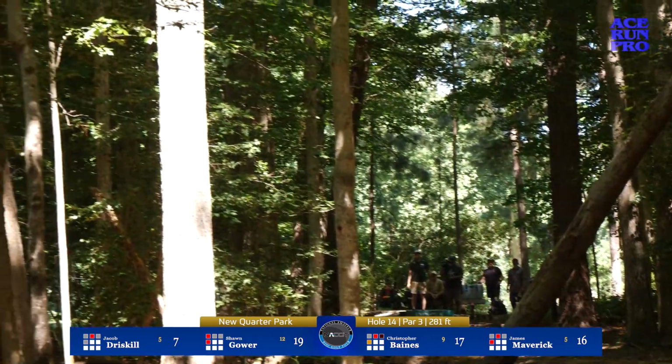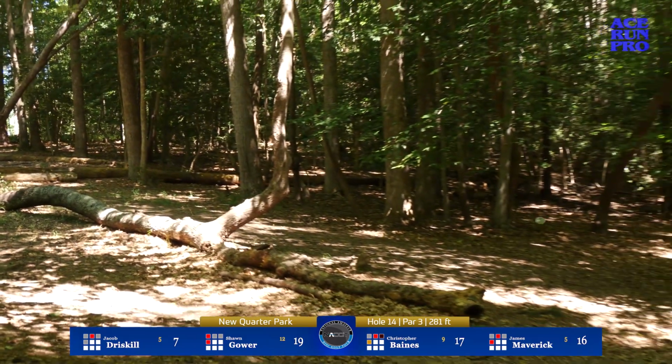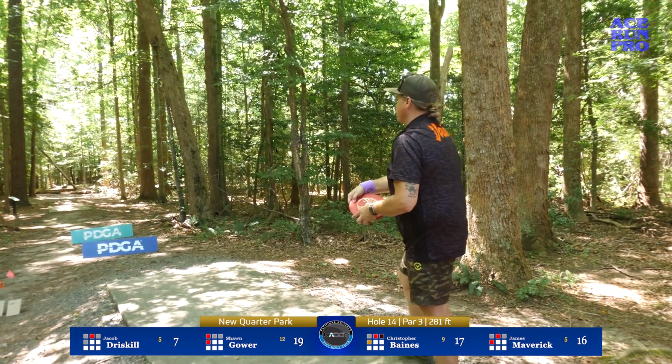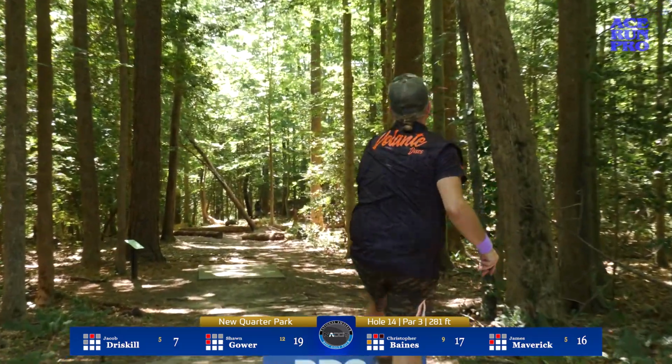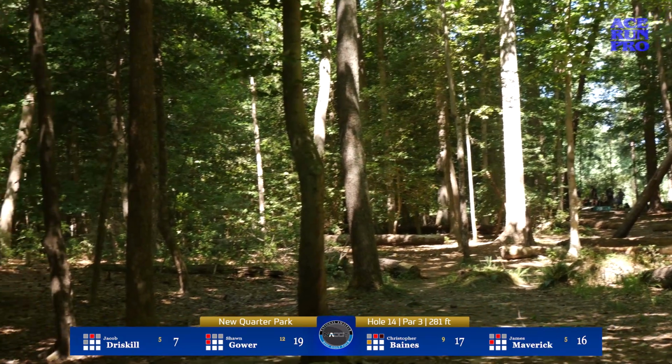Ooh. This might get lucky. It already did. He got so much further down than he needed to. See what Christopher's got lined up here. Ooh. Yanking that one to the right-hand side. Clips the trees. Did not get the same love. Yeah.